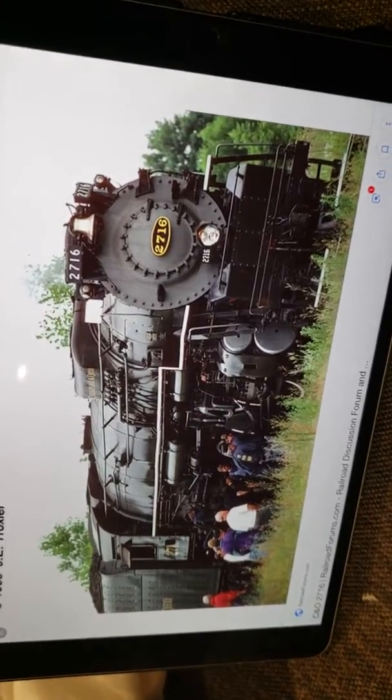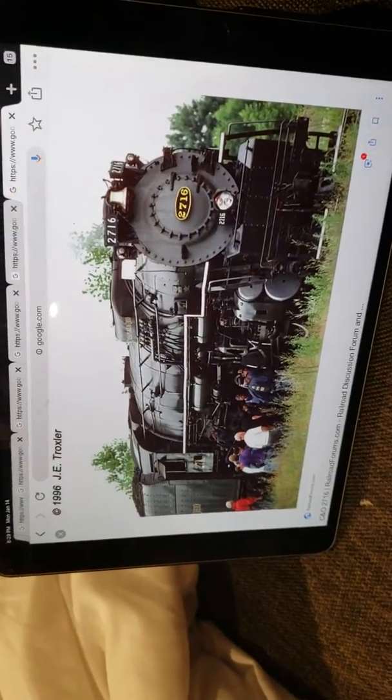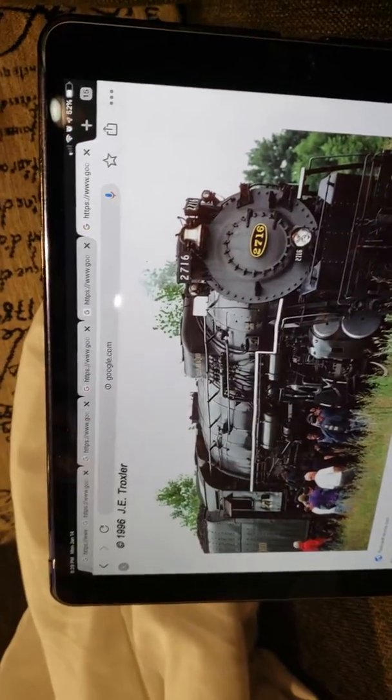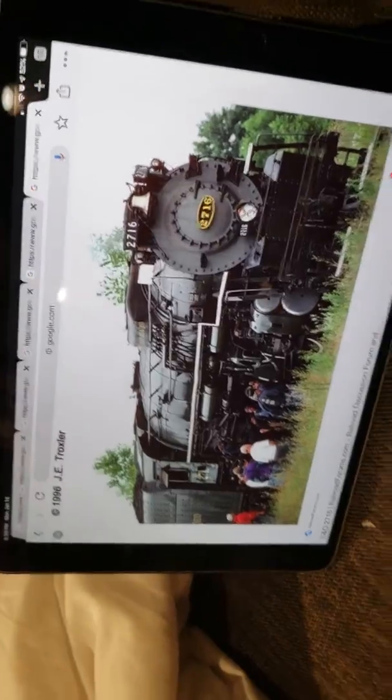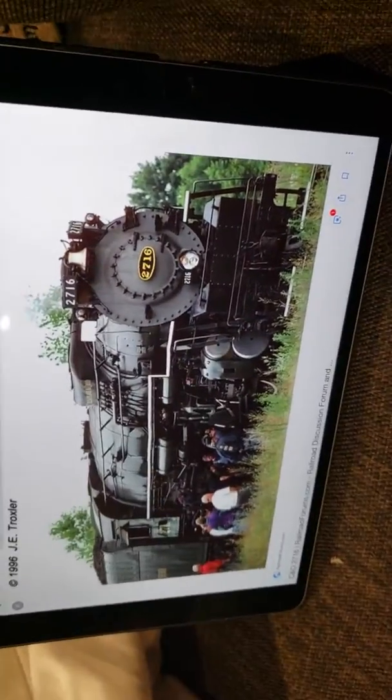And now number 1. And alright everyone, I'm going to pause and see if you can recognize this engine. The Chesapeake and Ohio 2716 was a 2-8-4 Berkshire.